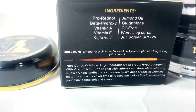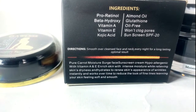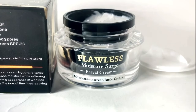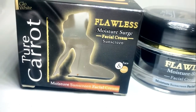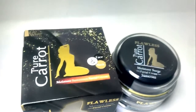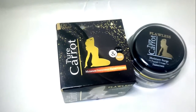It is also infused with UV filter to protect your skin from the sun. It also serves as a facial moisturizer that keeps your skin glowing all day long.